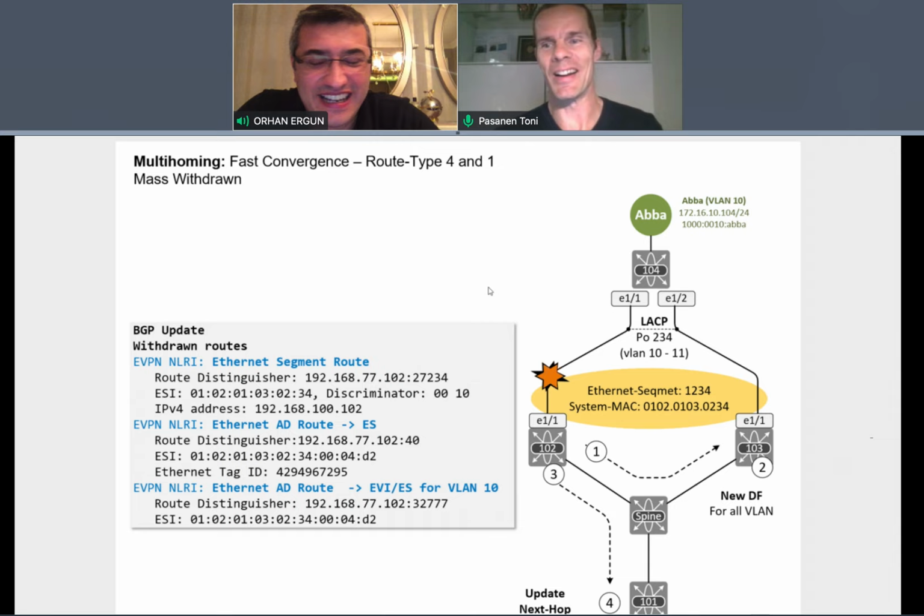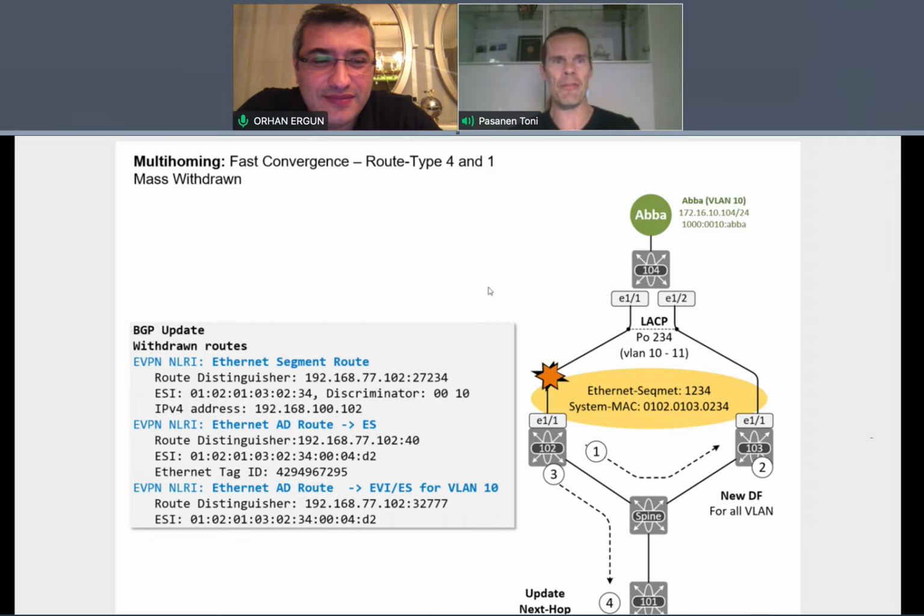So the mass withdrawal and fast convergence: in this example, 102 loses its interface, which is connected to the Ethernet segment.